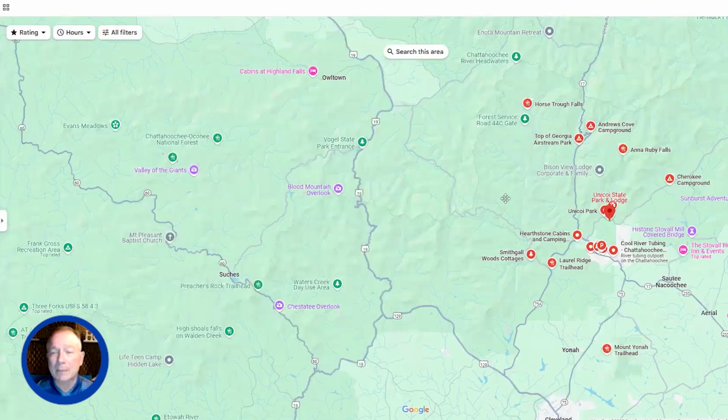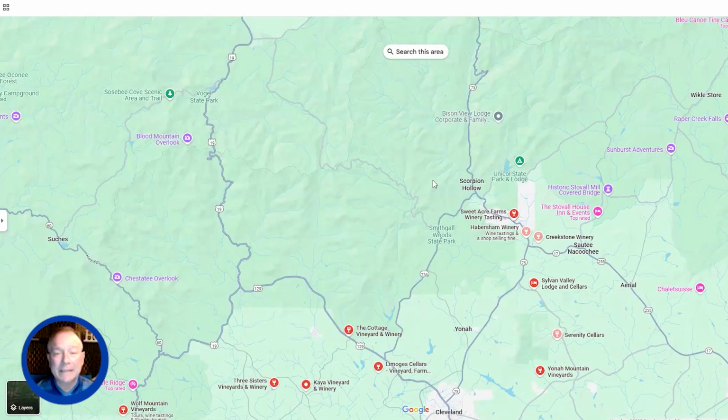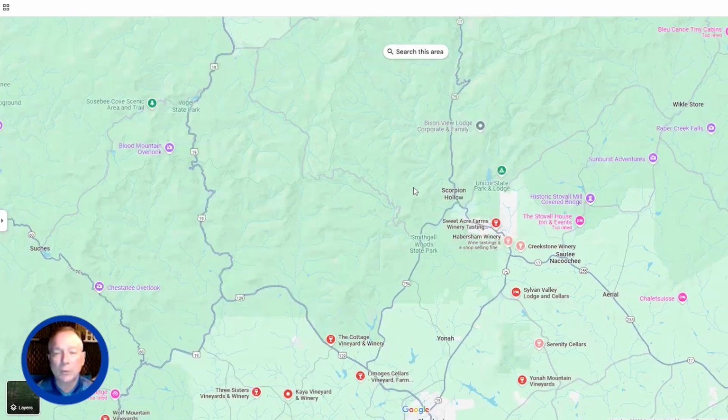As you can see here on the map, it is a little bit south of Anna Ruby Falls, but if you want to go to a park that's a little bit closer to Helen, we'd recommend you take a look at this park here.